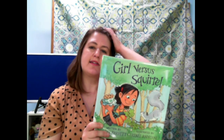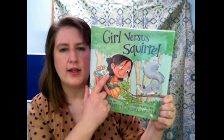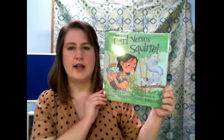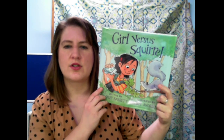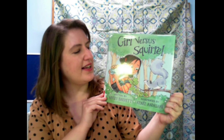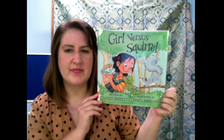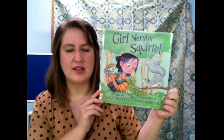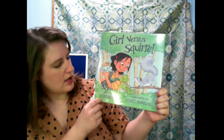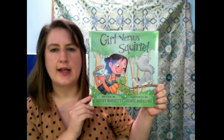And then there's another book that's really fun, and it's a new book to the library. We just got it in August, and it's called Girl Versus Squirrel. This is about a little girl who likes to put out bird feeders and likes to look at the birds, but there's a squirrel who keeps eating all the bird seed. So she has to come up with a way to keep the squirrel from eating all of the bird seed. So check this book out at the library to see if she succeeds. This is Girl Versus Squirrel, written by Hayley Barrett and illustrated by Renée Andriani.